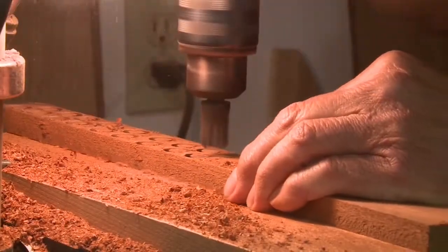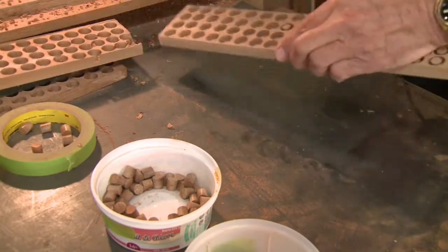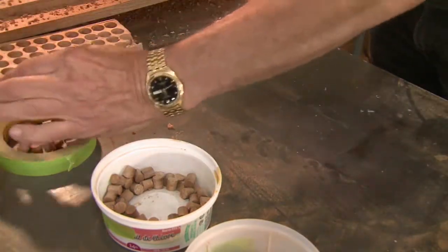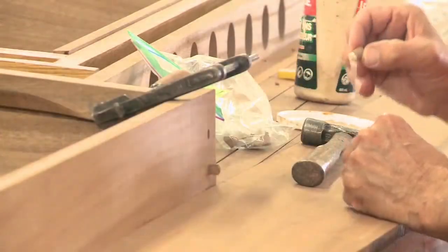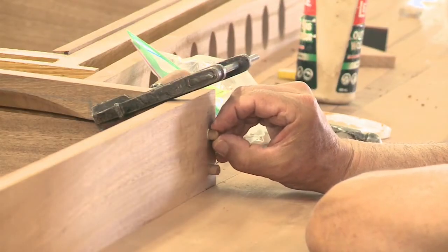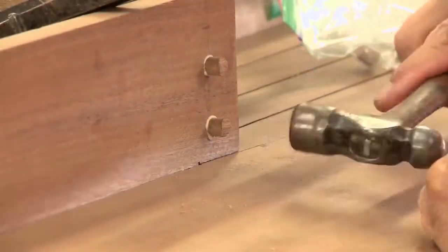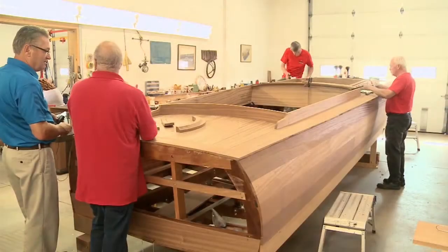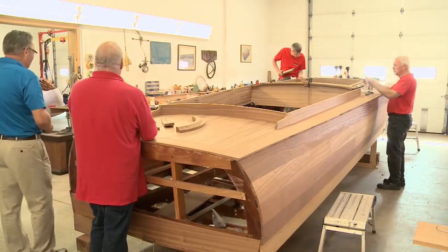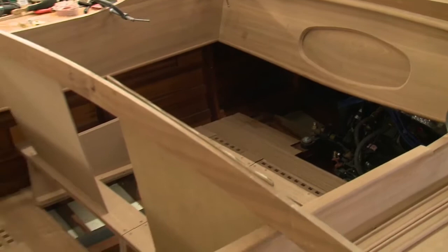Over several months, they would drive in thousands of screws and make and glue in the equivalent number of plugs. Each phase of the boat's construction was inspected and approved by the owner, including seat design and positioning, and windshield height and more, making this a truly custom boat, but also causing some delays in the progress of the build.